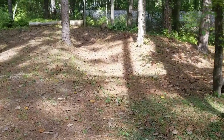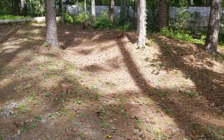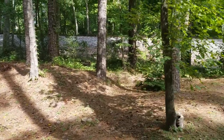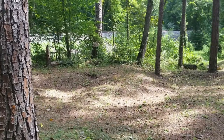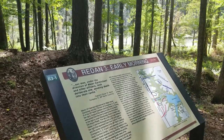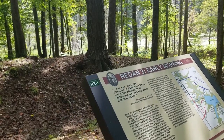These are some of the breastworks that are left over from the battle. This is redan number 2. As you can see, right next to the still standing railroad track. This is the position of the 26th North Carolina on March 14th, 1862.